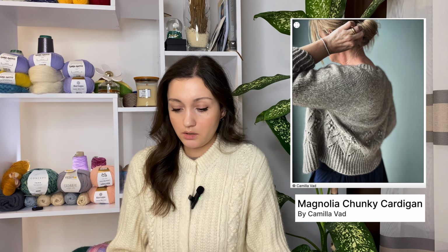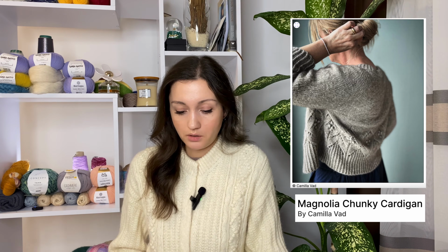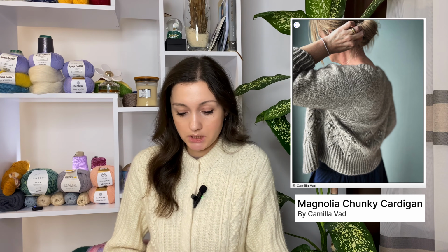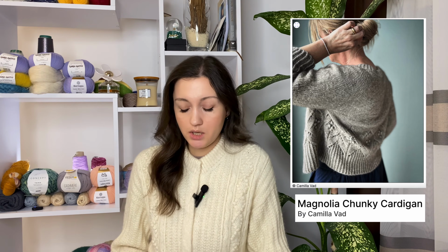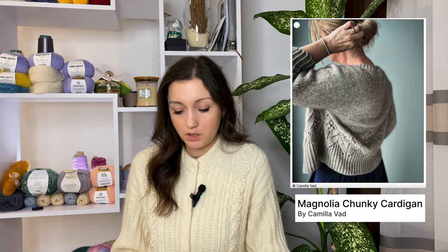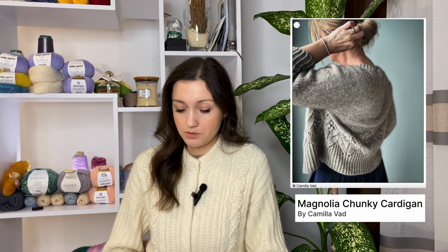This one is made with a DK weight yarn, using 6 millimeter needles and 5 millimeter needles for the ribbing. There is also an interesting detail with the bubbles on this cardigan with round yoke and creases. And I think it's also quite a cropped version of this cardigan. That's why it will also be quite a quick knit that you can make for yourself. It is available in 6 different sizes, starting with chest circumference from 93 centimeters up until 143 centimeters.